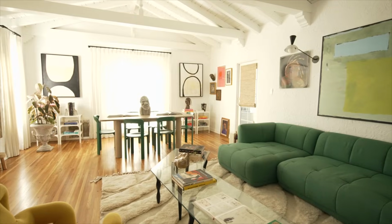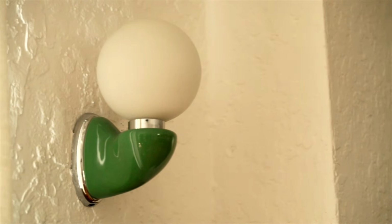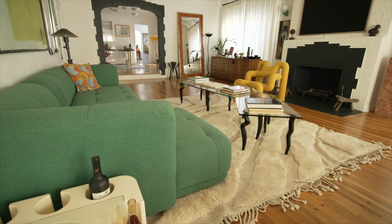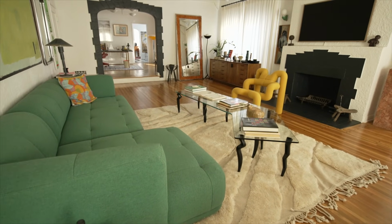Renter-friendly solution, always change the light fixtures. These are vintage. I found them on Etsy. I love vintage Italian postmodern pieces, and I thought that they would be another really cute pop of green. It's really about balance, spreading out the color, and there's something that everyone notices when they come in.